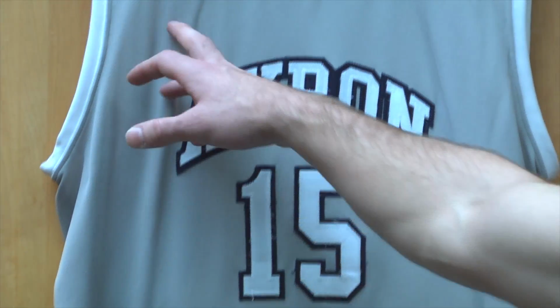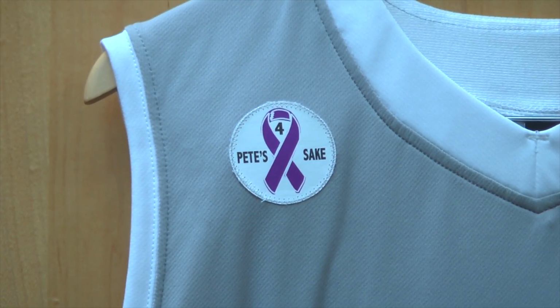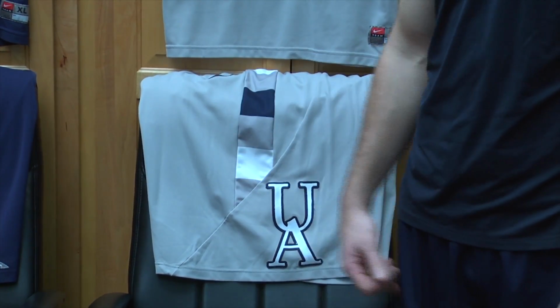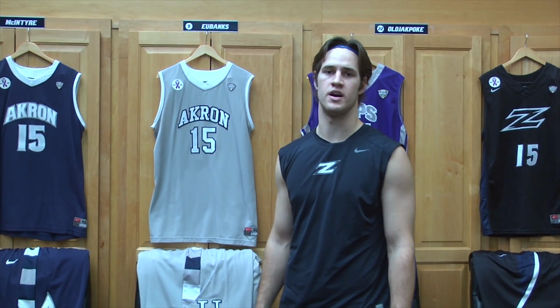But as you can see also, we have the For Pete's Sake patch. We put that on about 2 years ago whenever he was diagnosed with pancreatic cancer. With the shorts, as you can see, we have our UA logo. Blue, gray, white color scheme. Pretty cool uniform, one of my favorites, like I said. First time we ever wore these was against Cleveland State my freshman year. Pretty big game for us. We won by, I think, maybe 12 that game, so it's a pretty good game for us.